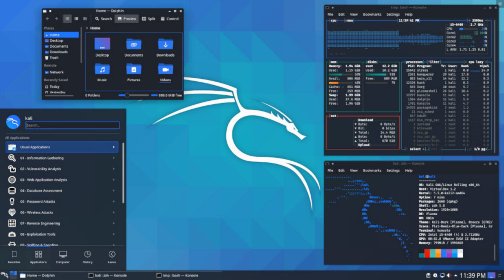If you're keen on trying out some hacking, you might want to focus on using tools like Nmap for network scanning or Metasploit for exploiting vulnerabilities.